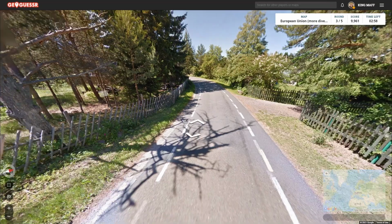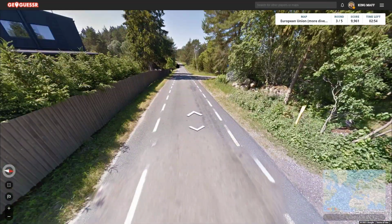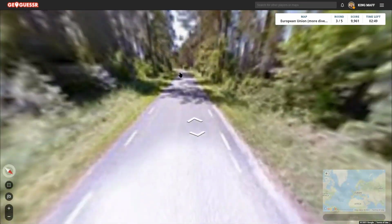100%. Dashed sidelines, which remind me a little bit of Sweden and Norway. They're short, so they're Sweden.